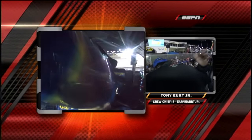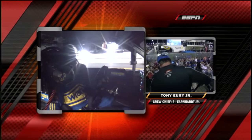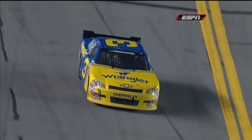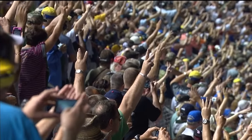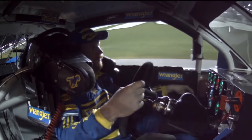Well, I'll tell you what. We have all, I think if you followed racing for a long time, experienced the highs and the lows revolving around this whole story with Dale Earnhardt in Daytona. But I think for Dale Earnhardt Jr., and I think for these fans, they're going to revel in the highs right now.